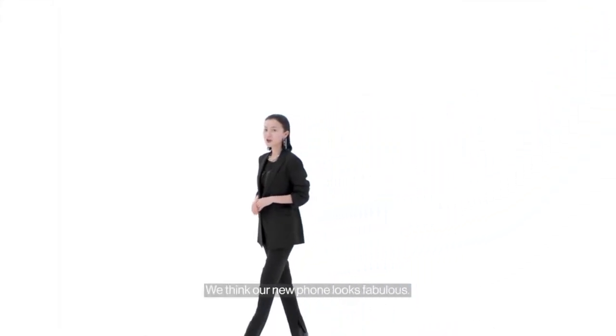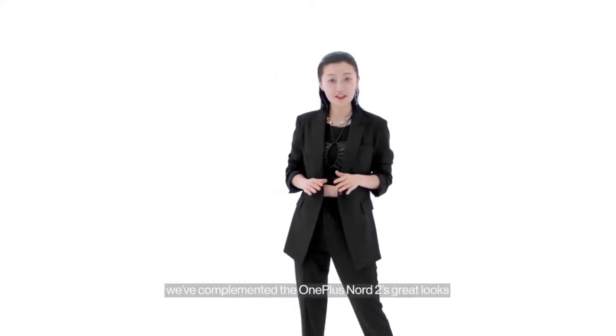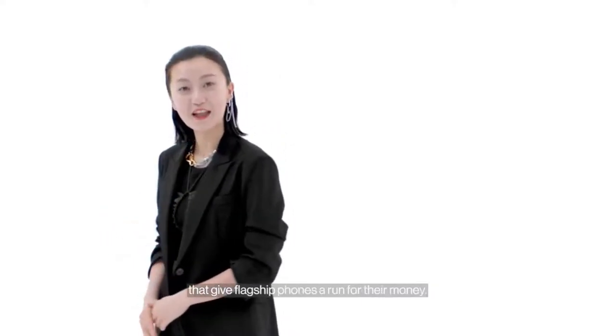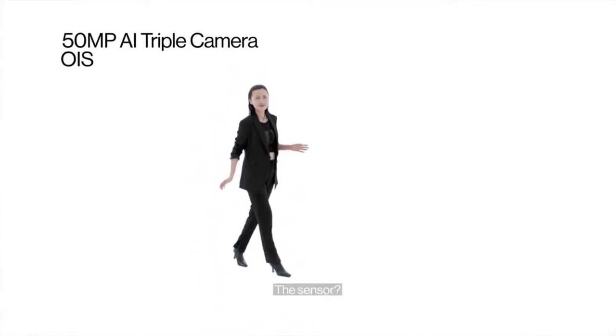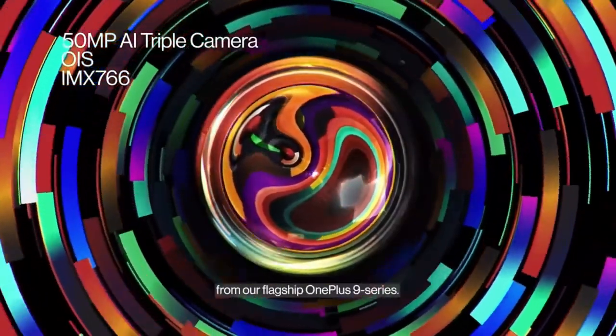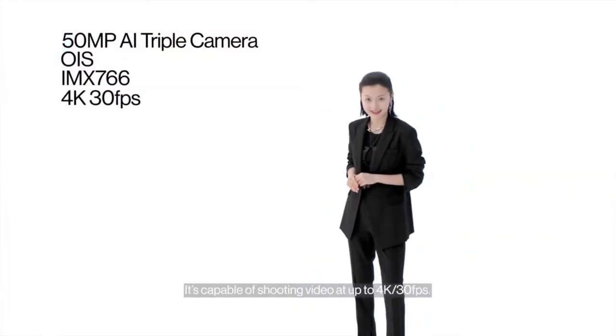We think our new phone looks fabulous, and we've complemented the OnePlus Nord 2's great looks with a complete wardrobe of powerful hardware and features that give flagship phones a run for their money. First up is the 50 megapixel AI triple camera with optical image stabilization. The sensor? A Sony IMX766, which you may remember from our flagship OnePlus 9 series. It's capable of shooting video at up to 4K, 30 frames per second.